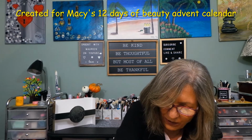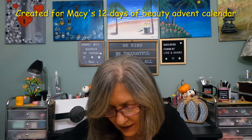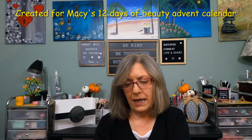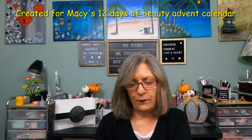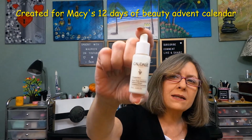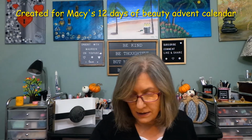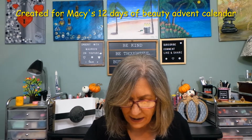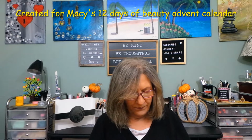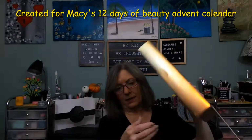Let's see what you are. Oh, okay. Now, I did get this advent calendar last year from Caudalie, and this is Vino Perfect, and this is a radiance serum. I think I did get this in the Caudalie calendar right there. That's nice. Remember, I did like that. 10. Where's 11? So 11 is here.